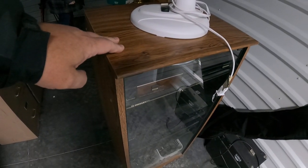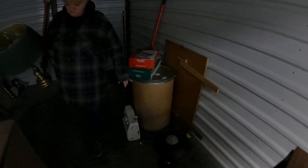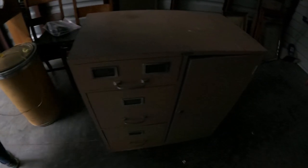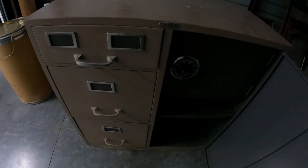This will be picked up here after the dollar auction. The rest of the stuff is all going home. We got a guitar, we got lamps, we got all kinds of stuff. This cabinet right here has a safe in it. It's kind of a cool old cabinet, but it's really heavy. It's got a safe in it.